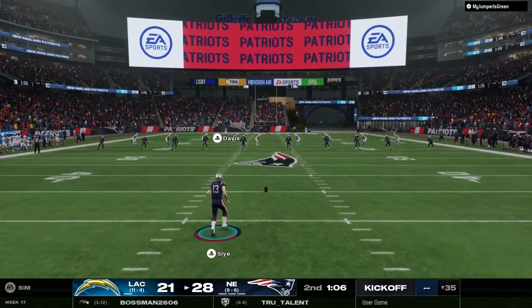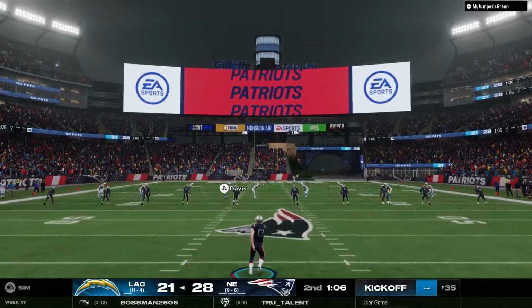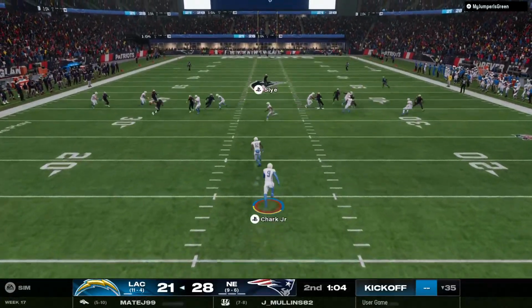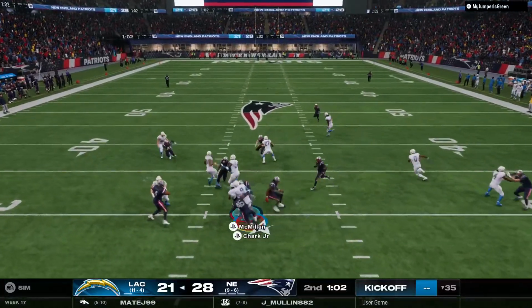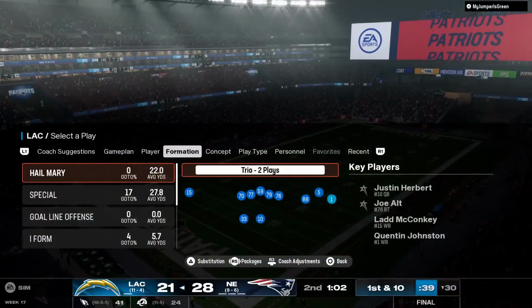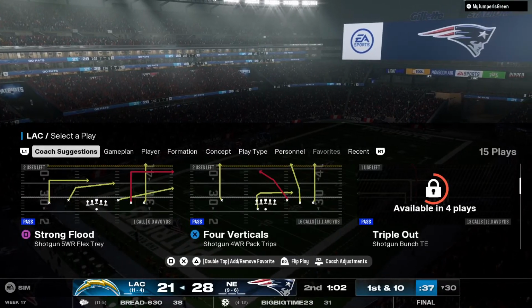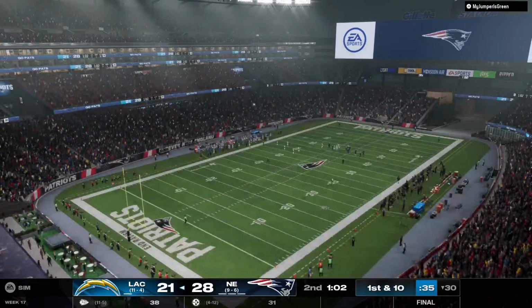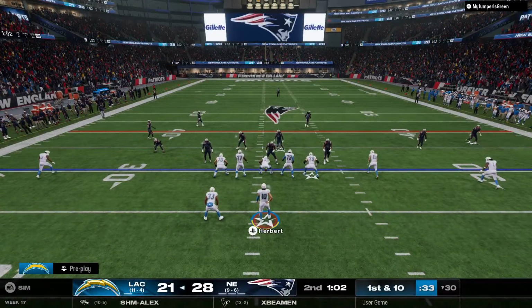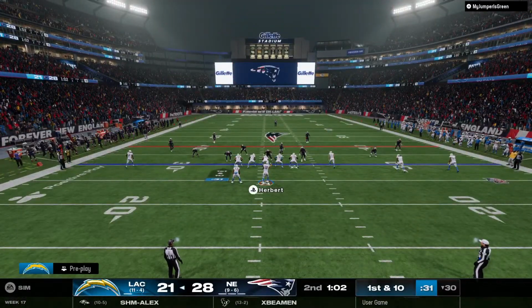Both teams ready to go once more as the kick's away. This one taken at the 7. Oh, he's got room past the 30. And this will work out quite well. He'll get it all the way out to the 30-yard line. So they come to the line for first down and 10.